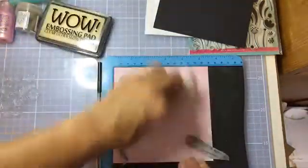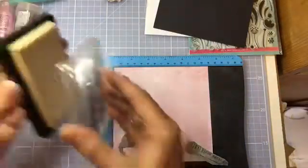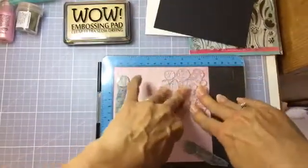Then I'm going to use my anti-static bag and then my gorgeous Wow embossing ink pad, because it is so sticky and it's such a good embossing pad. I'm going to bring that over and I'm going to stamp those down.